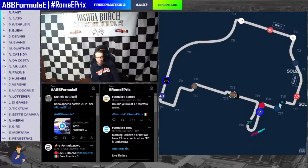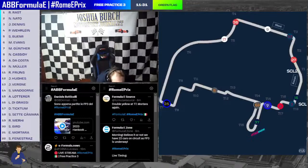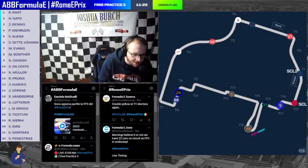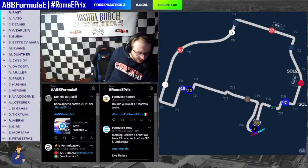Dennis is just struggling to get the power down as well on the car. You can see it oscillating on the vibration of the steering wheel. SHC also says, also great job by Muller yesterday to get P6 for Apt. Best result since their return back in Formula E. I concur. Best result for them and a really good result.